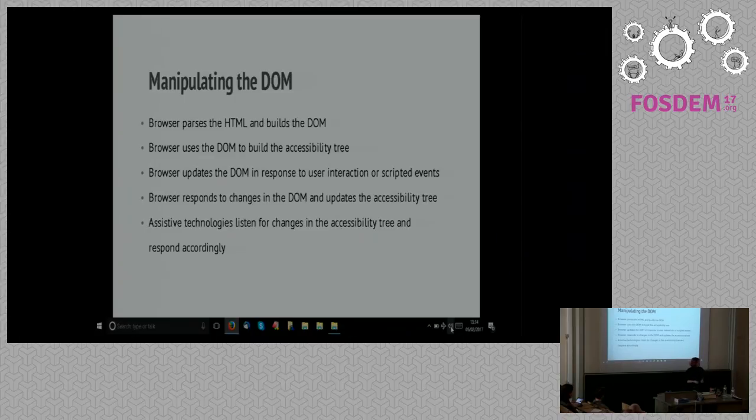So a good example is a notification that gets added to a page. Visually, it's really obvious. A bit of content's just appeared, probably slap bang in the middle of the page. To me, who can't see that, I may never know that that piece of information has appeared on the page. But this cascade of changes in the accessibility tree and the way the screen reader can deal with them mean it's possible for my screen reader to tell me that that piece of content has appeared.